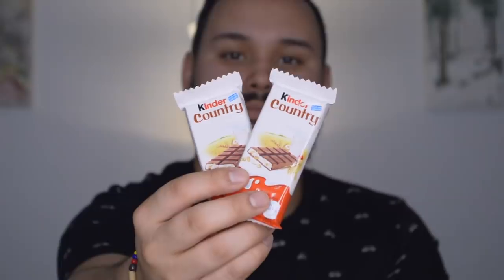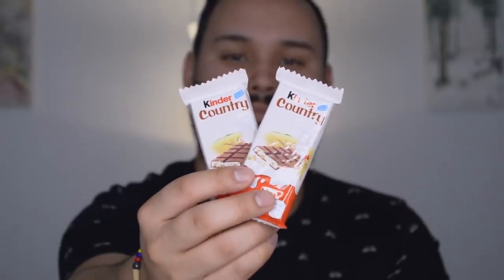Another one that we're going to be checking out by Kinder. This one is called Kinder Country. And apparently it's described as cereal on the inside of milk chocolate. I feel like you guys want health issues. It looks like a cloud inside of milk chocolate. Like, what is this perfection?